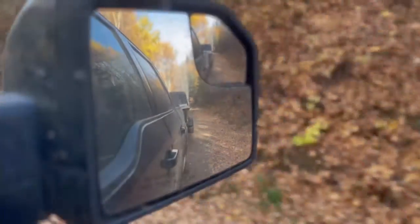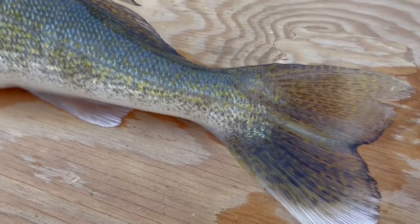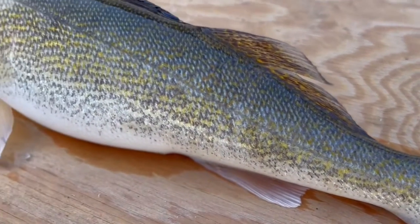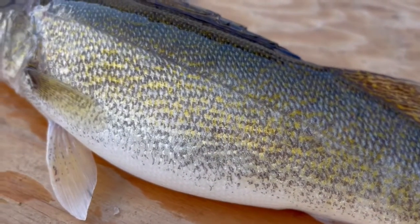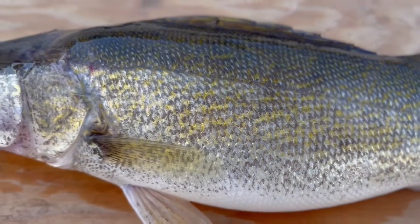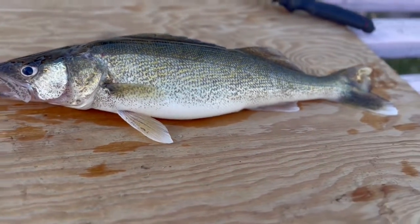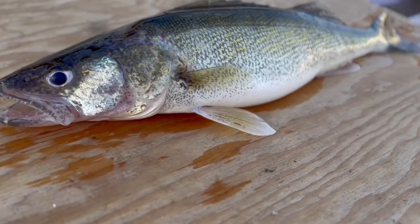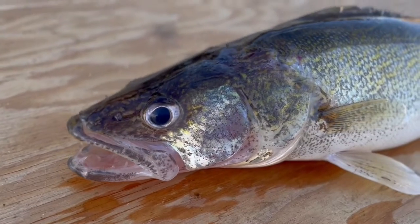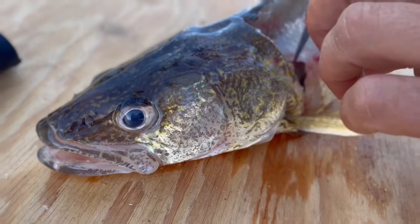So we're homeward bound, and we're going to clean our dinner. So if you're squeamish, look away. We caught a 24-inch walleye for dinner, and it was just the two of us. This is kind of the average eater's size at the spot that we fish at, and this one was really big and fat.